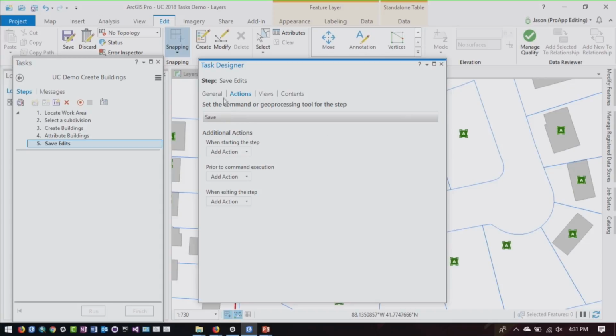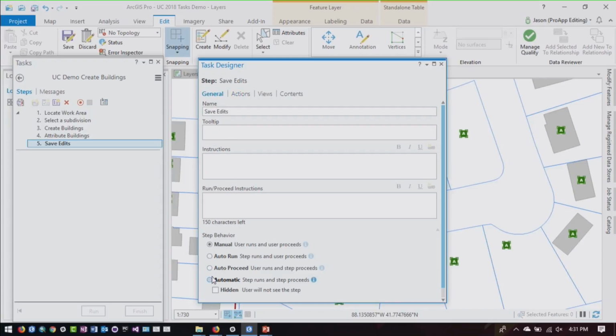So that's recorded. And I want to make this automatic and hidden, so that when the user's finished attributing, they see the button finish on the bottom. Since the next step is automatic and hidden, they're going to click finish, the save edits thing is going to pop up, they just click yes, and then they're good to go.